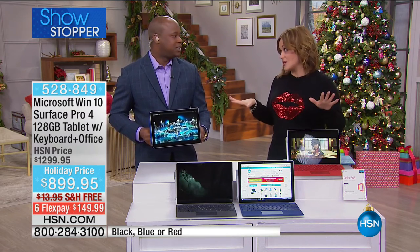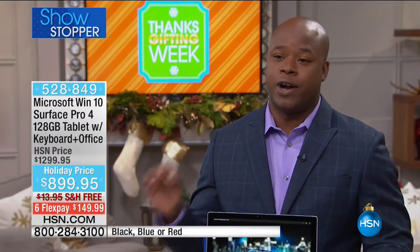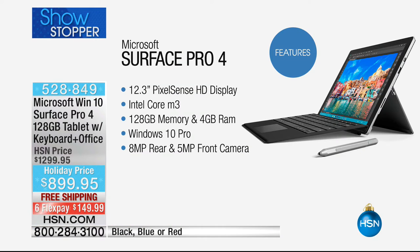And what features? I mean, super feature-rich. Super feature-rich. First, let's talk about the 12.3-inch screen, which is absolutely amazing. It's a 2K monitor, which is better than most televisions out there in the marketplace. Definitely better than any iPad that you guys are going to see out there.